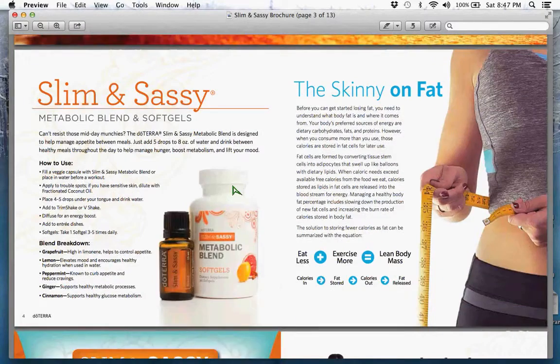So when I mentioned earlier that we not only have the oil itself, some people are not crazy about the taste, so they want it in a soft gel. So this is available. But again, if you have Whole Foods next to you, you can just buy those empty vegetable capsules, and you can put your Slim and Sassy there.